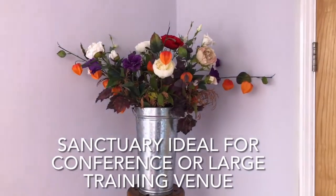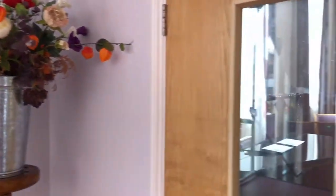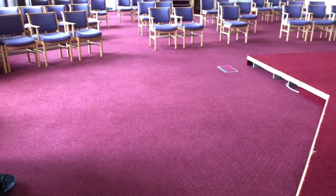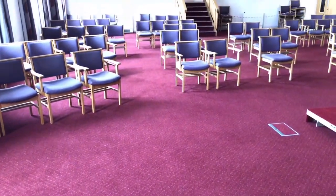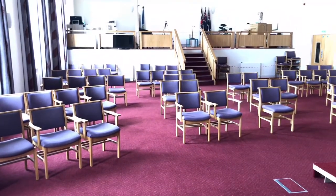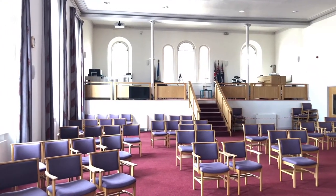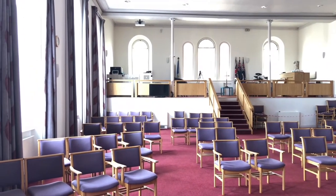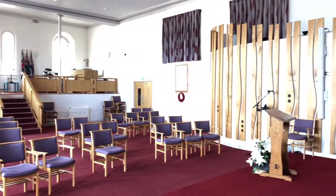Then come to our largest area. We call it the sanctuary. It's our biggest meeting room where we hold Sunday services and other events. This is set out for a large group of people, a huge room. Seating in some areas in good position without COVID, about 200 people.